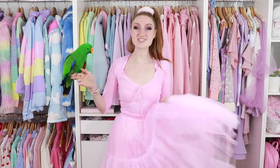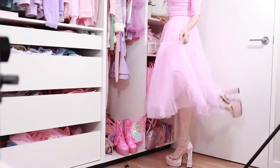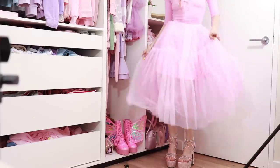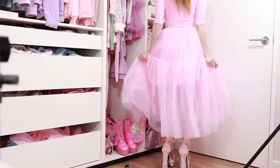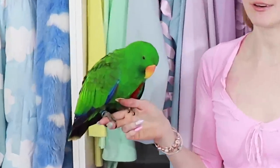Okay, this skirt is adorable. I do feel like an absolute princess wearing it, but like I said, it isn't particularly luxurious. It's not made very well, so don't expect to be blown away by the quality of it, but if you really like the look of it, then definitely go for it. It's so cute. It's actually exactly the same shade of pink as this top that I'm wearing.